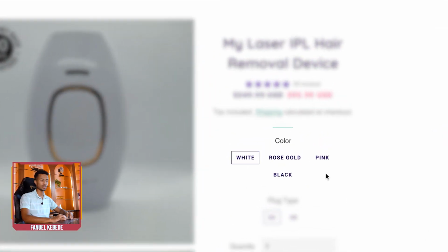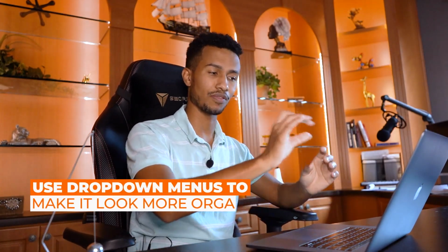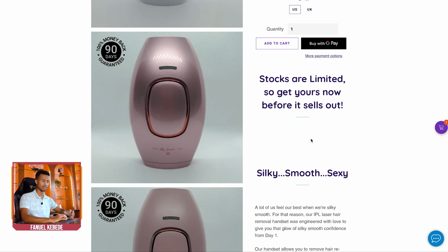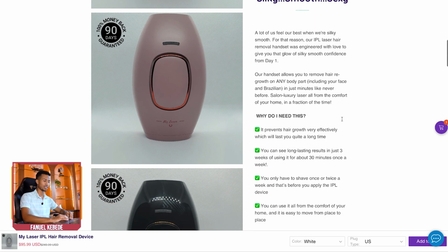I would use a drop-down menu instead of swatches like this. It's just one button. You just make it a drop-down menu. It's much cleaner, much more organized instead of having a bunch of boxes. It clutters your actual product page. Let's say "stock limited, so get your snapfull sales." Some sort of urgency helps. At the same time, it might make it a bit spammy, so you definitely want to watch out when you put in stuff like that.